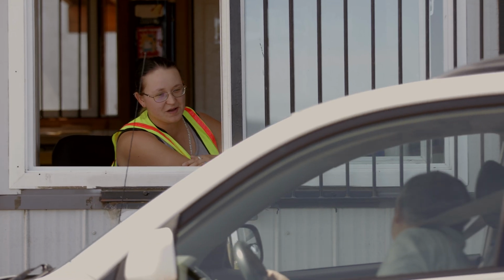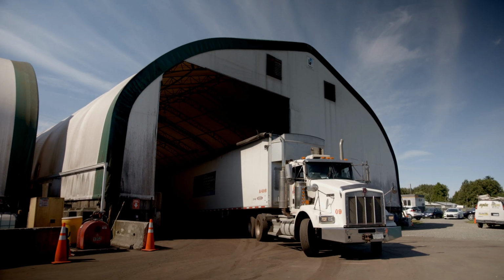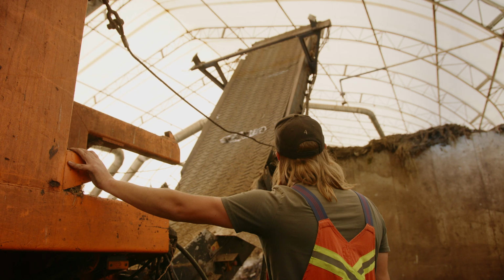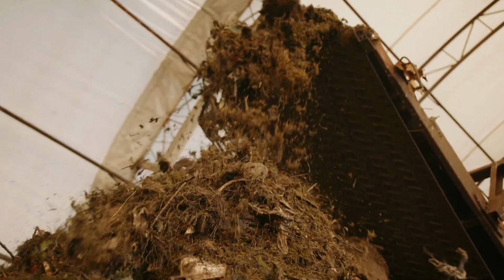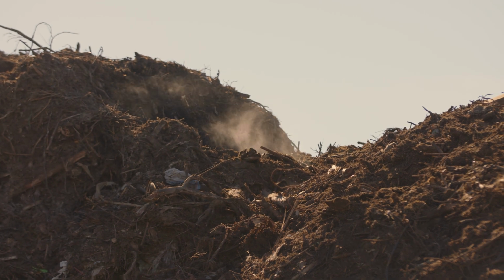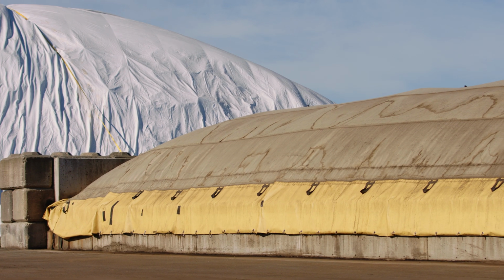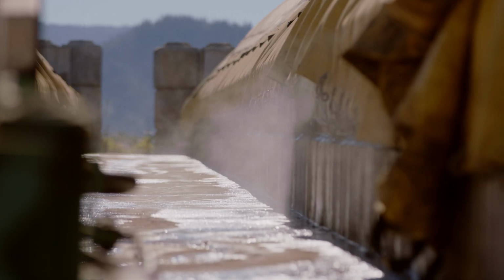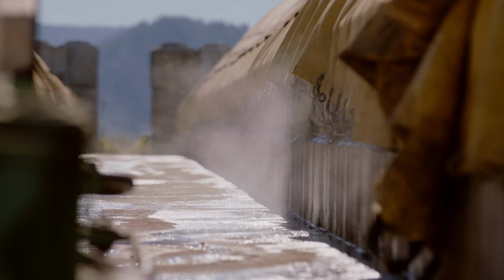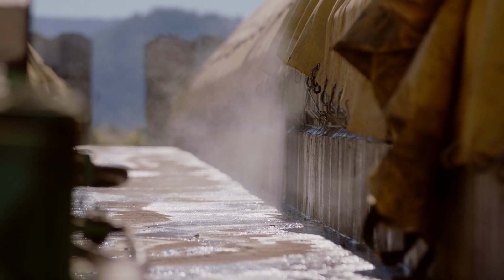When organic waste, collected from residential green bins, is dropped off, it begins its composting journey. The material is first shredded and then loaded into bunkers. From here, the material is covered with specialty blankets, and naturally occurring microbes begin their work breaking down the organic waste. During this process, the microbes generate a lot of heat, which works to naturally kill pathogens.